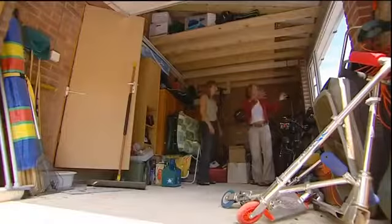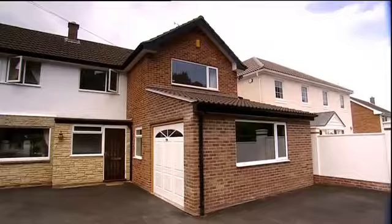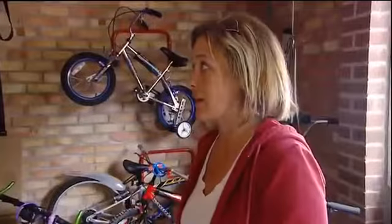I think it's a very bad impression to set somebody who's going to come and look round, that they see double doors of a garage, come in and think, oh, we can't fit a car in anyway.